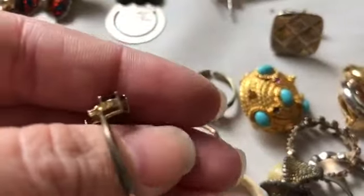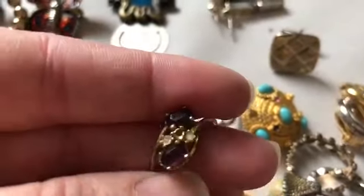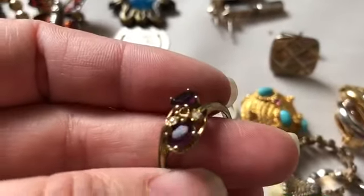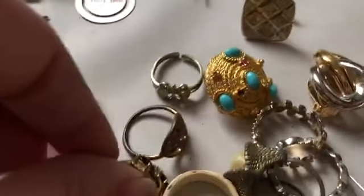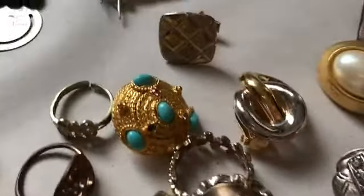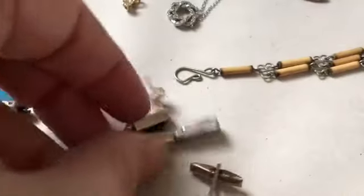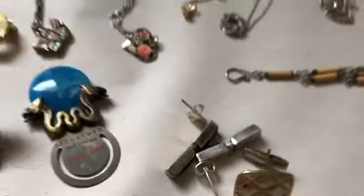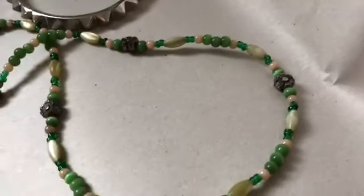This one might be gold wash over sterling and the gold has come off. I will test it and see. It is missing its middle stone, but it might be sterling, not gold for sure. Oh, this was a pair of earrings also. Okay, and then these were the tangled items. And here's where my real treasures came in.